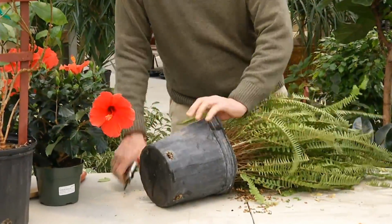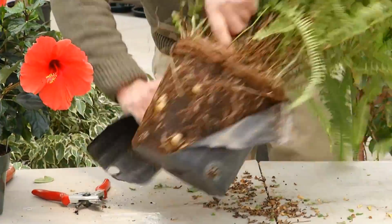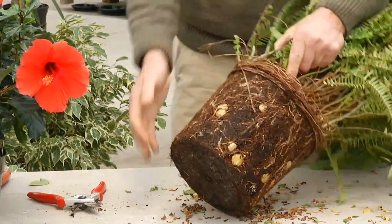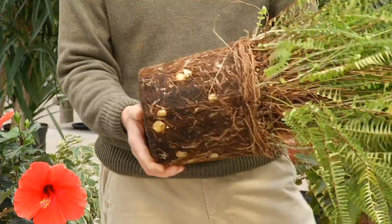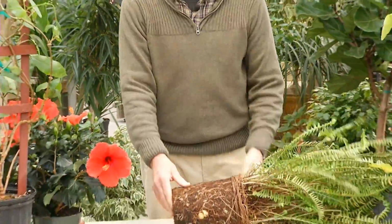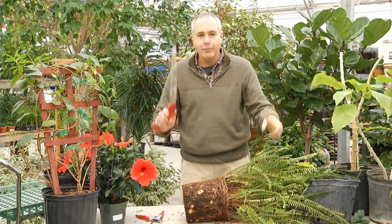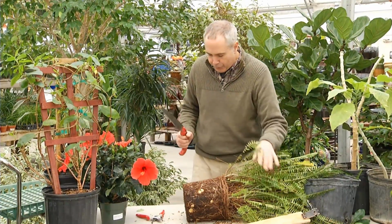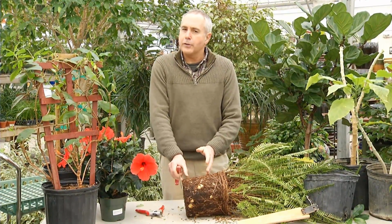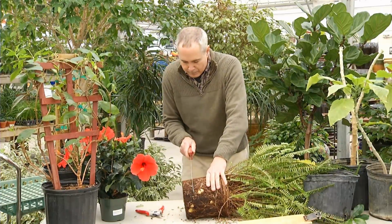Just like this, so you can just pull, and you have this plant right here. A couple things you can do with this fern. The easiest and the quickest is to take another one of my favorite tools, just one of these little hand saws. And if I don't really want to redivide it, I just want to go ahead and repot it, I'll come in.